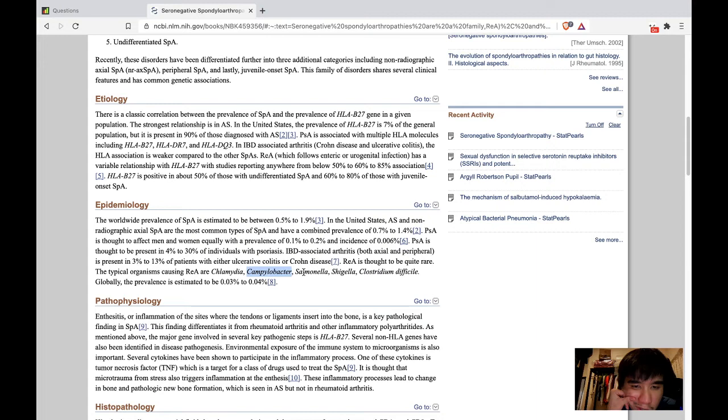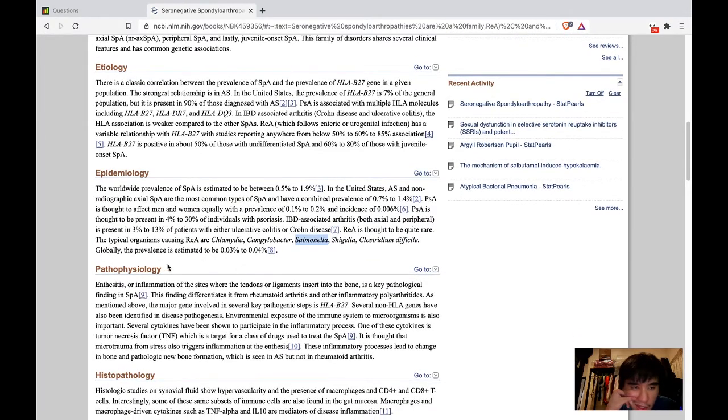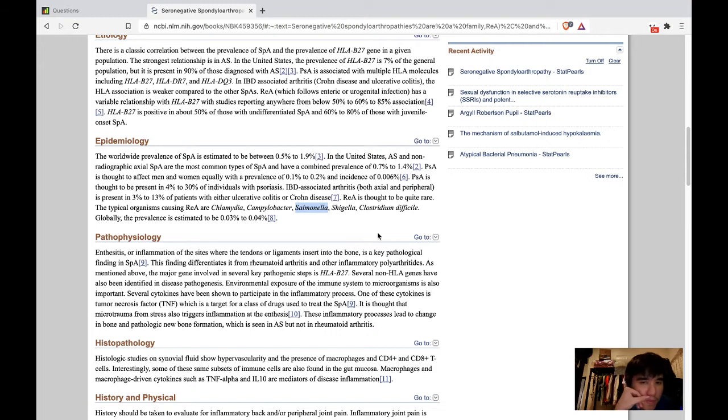The other day there was a question. Somebody presented with diarrhea, so you need to suspect Salmonella. And then they present with the typical symptoms: can't see, can't pee, can't climb a tree. So can't climb a tree is arthritis, can't pee is urethritis, can't see is uveitis. Uveitis, is it? Yeah, I think it's uveitis. Let's just double check that.